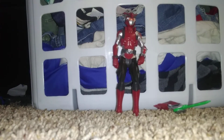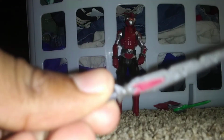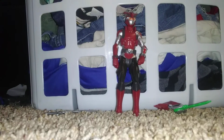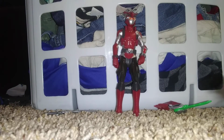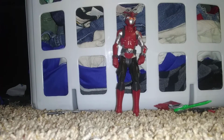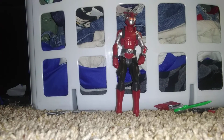Also, there are two options in a weapon. Look at this. This is a saber, blade sword. Also a blaster. It's pretty cool. All right, let's move on.